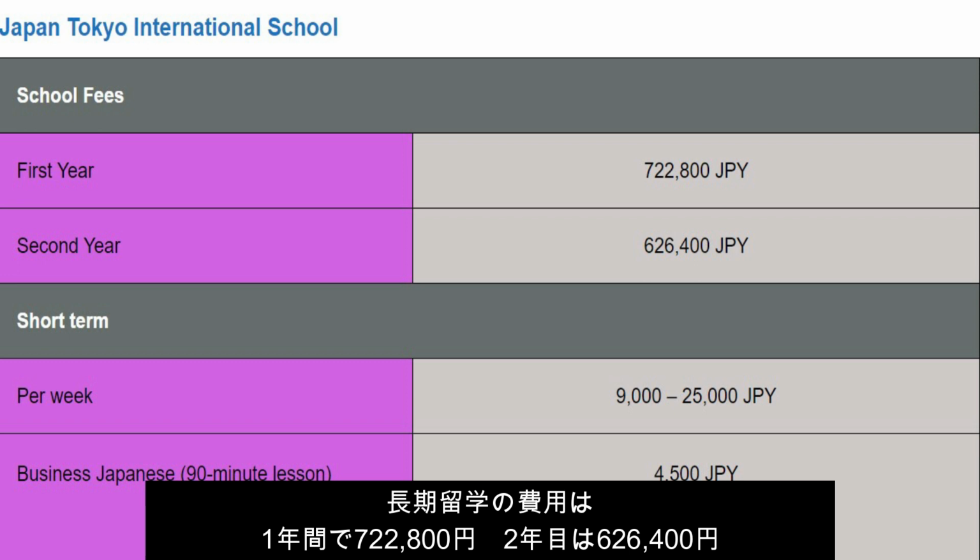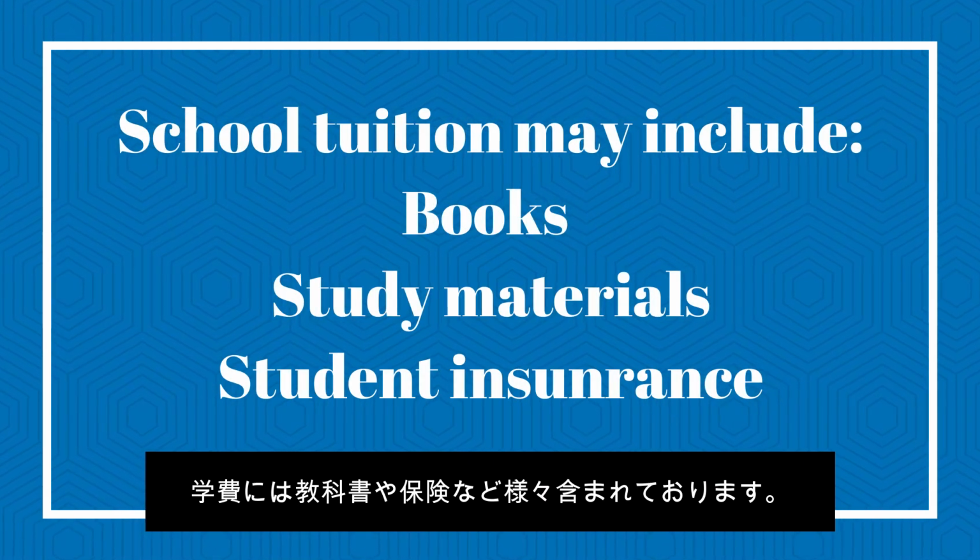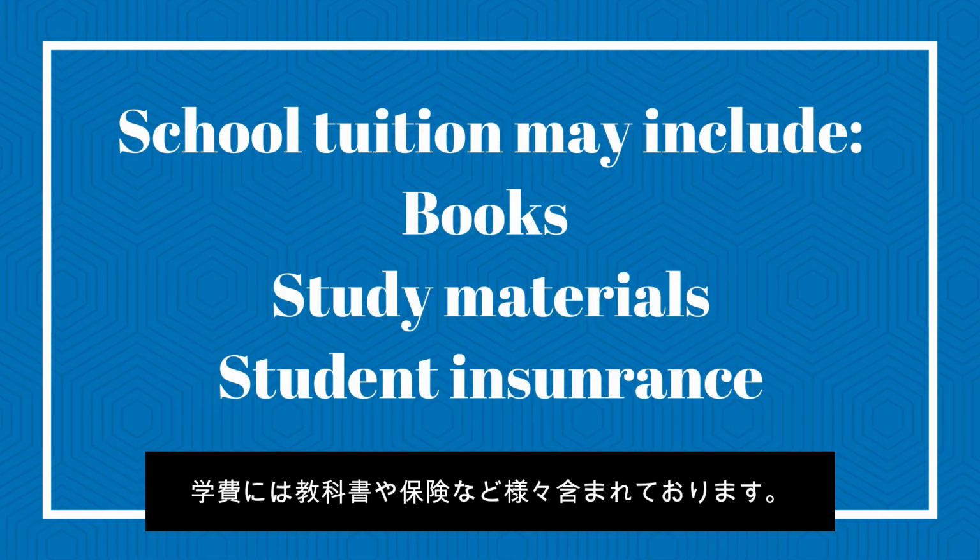Long term, the first year is 722,800 yen. The second year will be 626,400 yen. So if you are applying for 2 years, the second year will be a little bit cheaper. Fees may include books or study materials or student insurance and others.